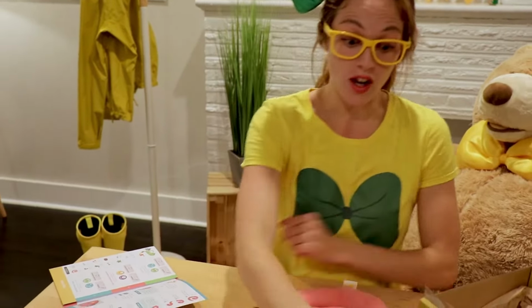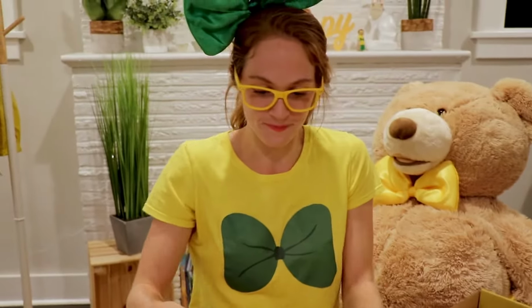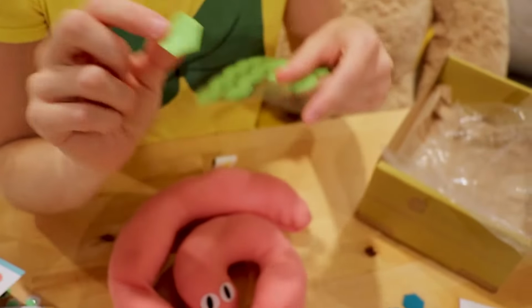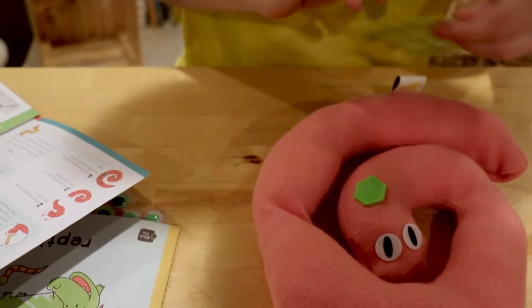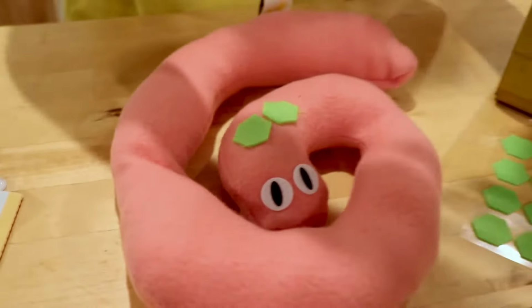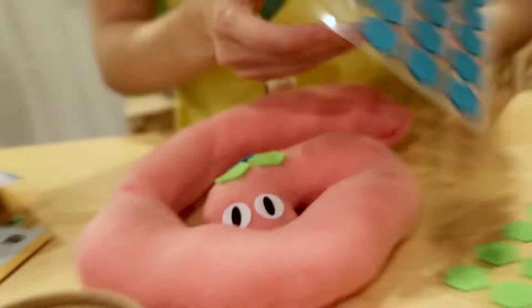Well, reptiles have scales, remember? So we've got to put some scales on this snake. Alrighty. These are cool felt stickers. They're sticky on the back, so they'll stick anywhere. Oh, this is looking cool. All right, get a blue one. And now we can just disperse some stickers along throughout its back. But we have to save some of these because we're gonna make a turtle with these too.